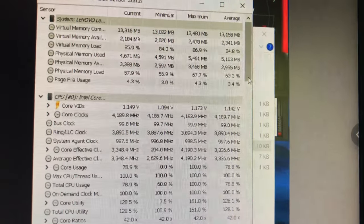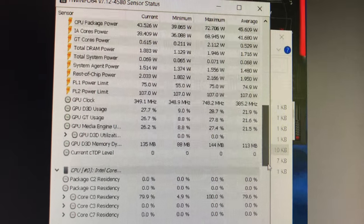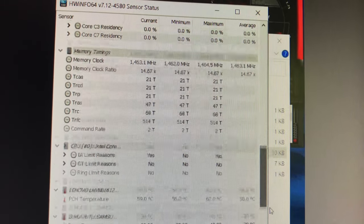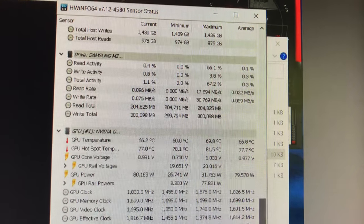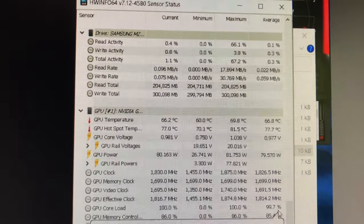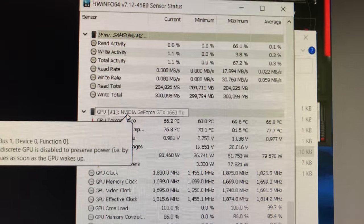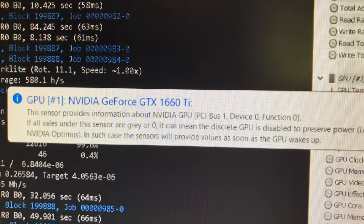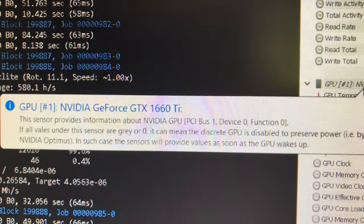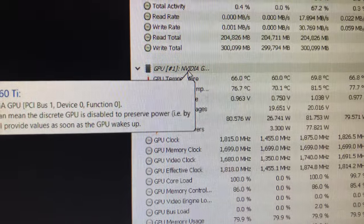And let's go down to the GPU. CPU. There we go. Scroll on. I love this Hardware Info thing. Whoever wrote this is a genius. All right. On this card, boom. We have an NVIDIA GeForce GTX 1660 Ti. And there's the specs on it.